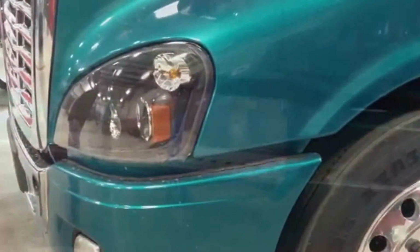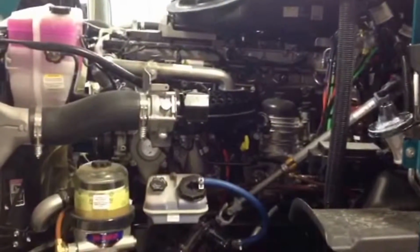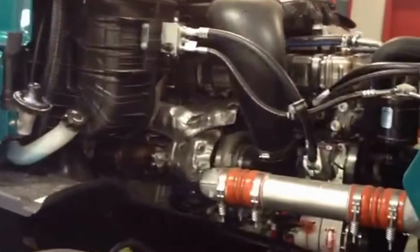Hood-to-bumper fill is an additional improvement in aerodynamics. Behind the left side cover under the driver door is the DEF tank fill port and access to batteries. Under the hood is a Detroit DD15, 455 horsepower at 1650 foot-pounds of torque. The majority of the service points are located on the left side of the engine. On the right side of the engine is the washer fill port.